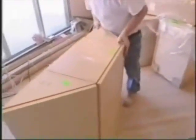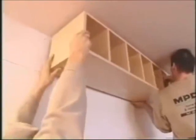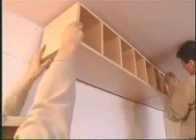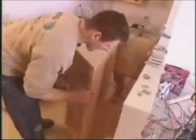Today, the new maple cabinets are here. These cabinets will definitely give Sand more storage and more style. It's a tight space, and these cabinets require a tight fit. Cabinet by cabinet, this new kitchen is slowly coming into focus.